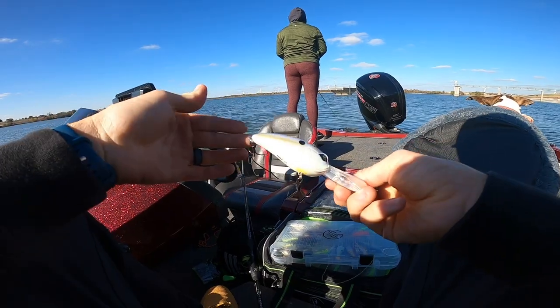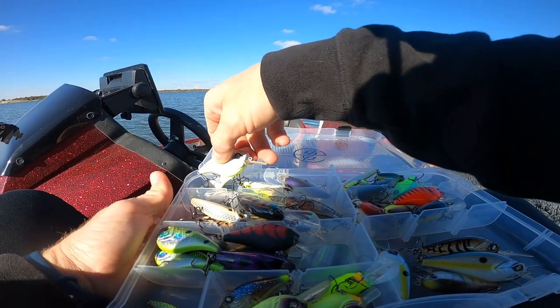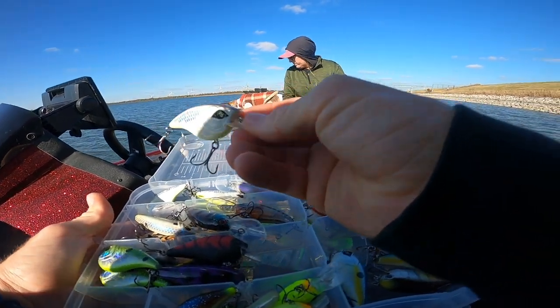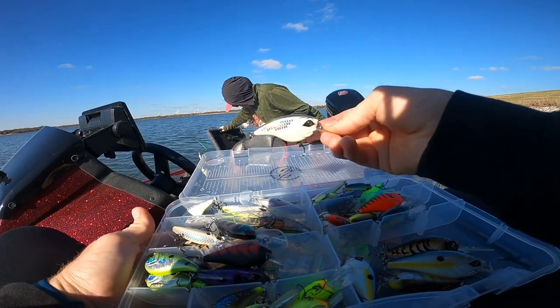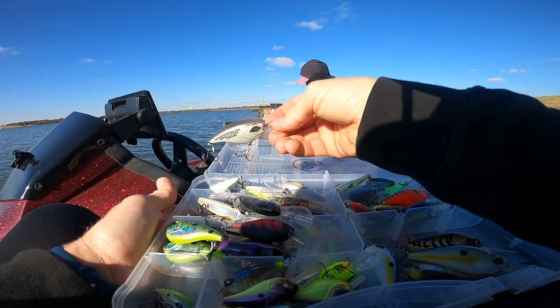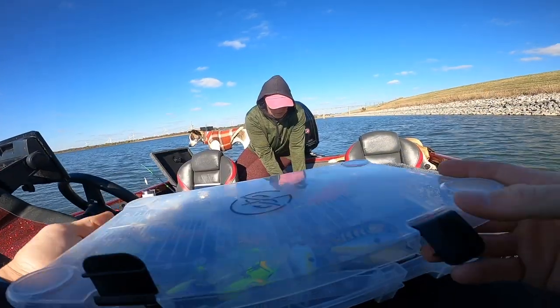Changing things up and going to a bit of a deep diver, y'all. These are great as the water temperature starts to cool, actually. These skinny square bills, flat-sided crankbaits, have a more realistic winter swim because they're a little bit tighter. The typical crankbaits wobble a whole lot left to right. This is a tighter wobble, almost like a fish swimming in the cooler water.